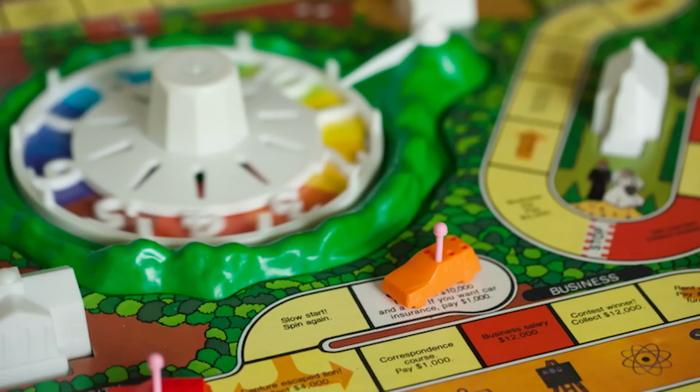17. The Game of Life. This charming board game mirrors real life and all the challenges that lay ahead of you, like going to college, getting married, and having children. So, in approximately 60 minutes, you can live a whole lifetime.